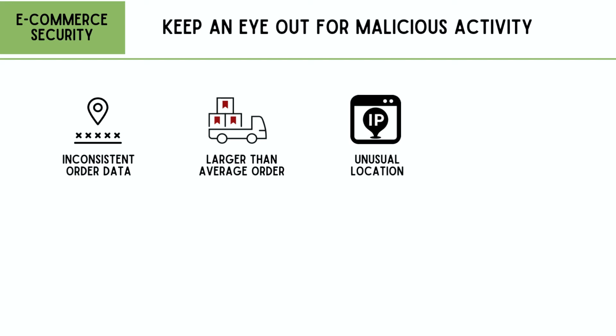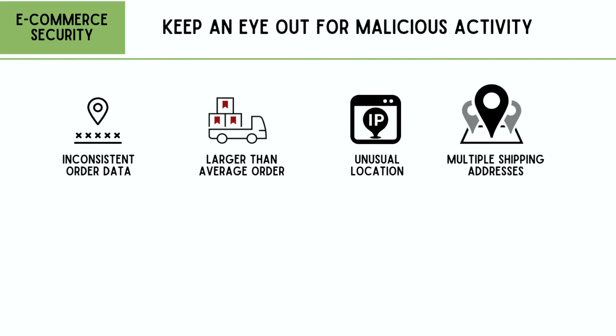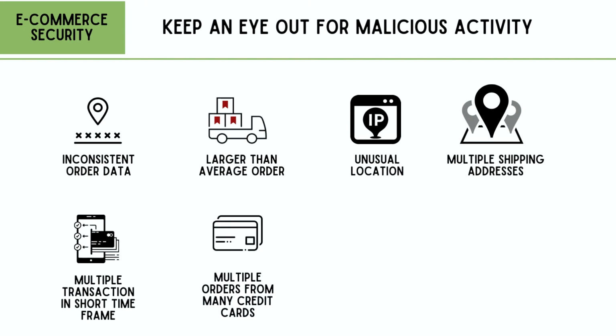Unusual location. Your customer always purchases from an IP address in North America, but suddenly makes a purchase from an IP address in an unusual location in Asia, for example. Multiple shipping addresses. The buyer makes multiple purchases under one billing address, but ships the products to multiple addresses. Many transactions in a short time frame. The fraudster makes multiple purchases back to back.